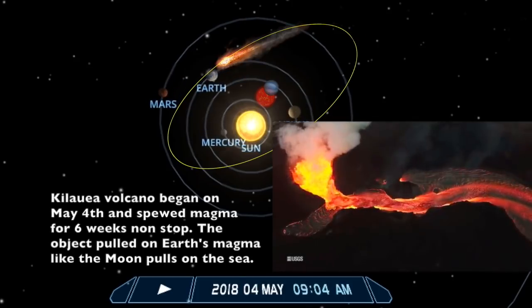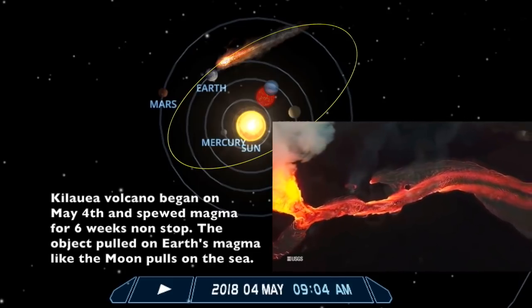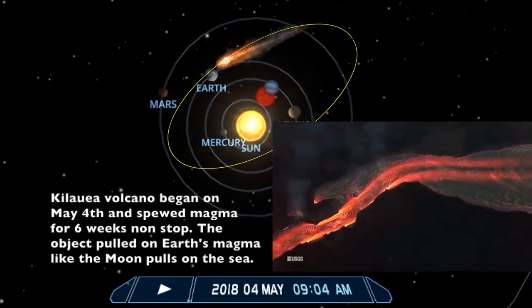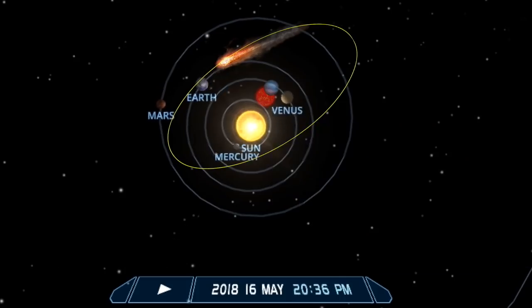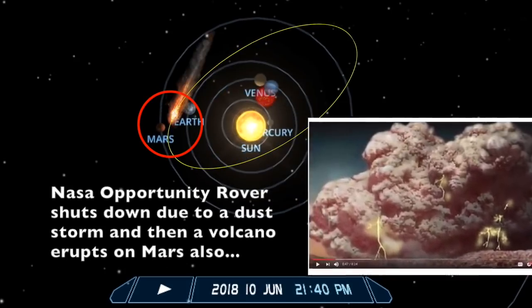Remember the 4th of May when this happened? That's what we're coming into on the 4th of April. There's no way of kind of getting around that. Too much corroborated testimony now.